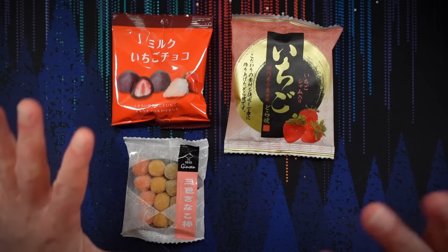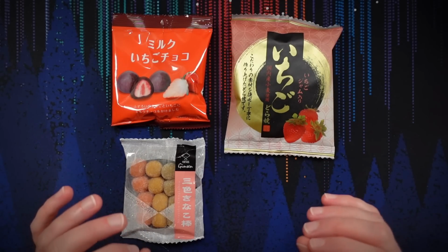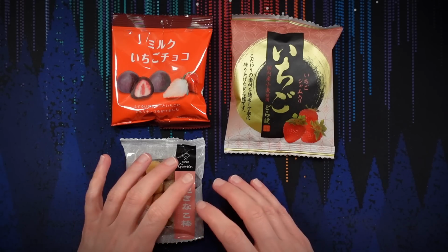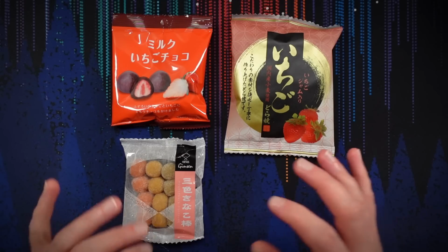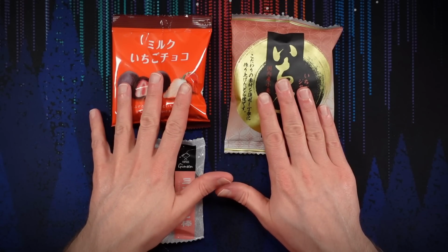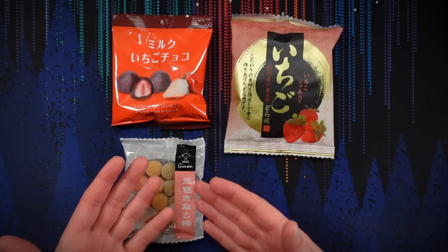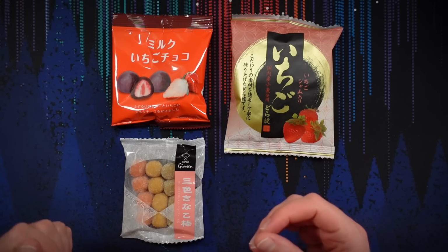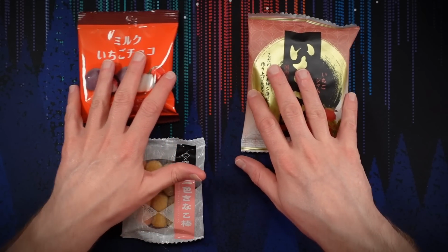In the meantime, I've picked some other things here. I have a habit of picking the sweets. You might have noticed. I don't know, they speak to me. The savory stuff is delicious too, of course, but I just can't help but want to try the sweets. So we have 2 strawberry themed items here, and then these soy paste dumplings. I think they call them dumplings. Let's split up the strawberry ones.